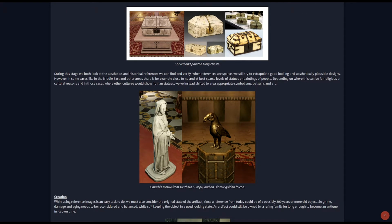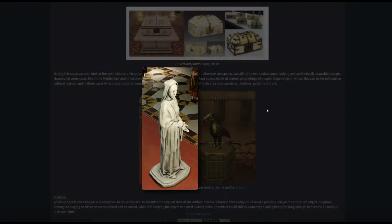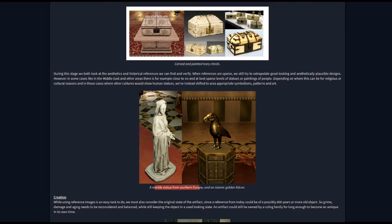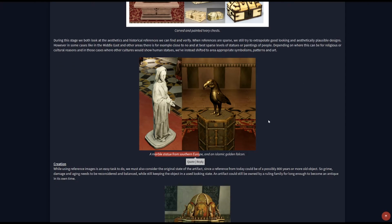However, in some cases, like in the Middle East and other areas, there is, for example, close to no and at best sparse levels of statues or paintings of people, also due to colonialism and thievery. Depending on where this can be for religious or cultural reasons, and of course iconoclasm, where other cultures would show human statues, we've instead shifted to the area appropriate symbolisms, patterns, and art. Yeah, I mean, in an Islamic court, you would very rarely find statues of humans or something like that. That would be unthinkable, but we have something here that could be some kind of a monk or a saint. Right, and then that's a marble statue from Southern Europe and an Islamic golden falcon. Animals were okay, just not anything connected to God.